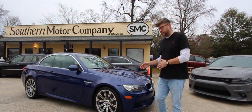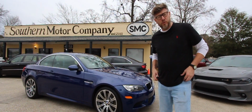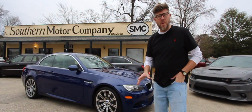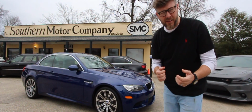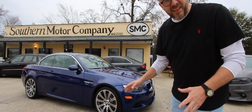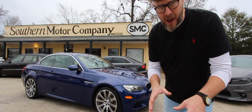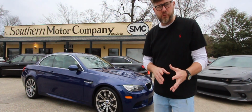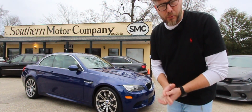So this right here is a 2013 BMW M3 convertible. And man, oh man, this blue looks good, doesn't it? It really does. Now, under the hood is a 4.0 liter V8 that produces a ton of power for you. This is really an amazing car. And if you're watching this video, you may be a fan of the BMW M3.